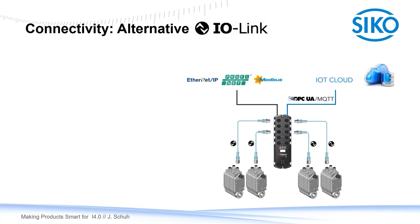How to create a connection to IoT with the Y junction of the previous slide? We use a communication standard, IO-Link. All IO-Link devices are connected to an IO-Link master, which transfers all the information to the PLC. In this example, the connection is going to be done with Ethernet IP, Profinet, Modbus, but it could be to any other kind of interface.